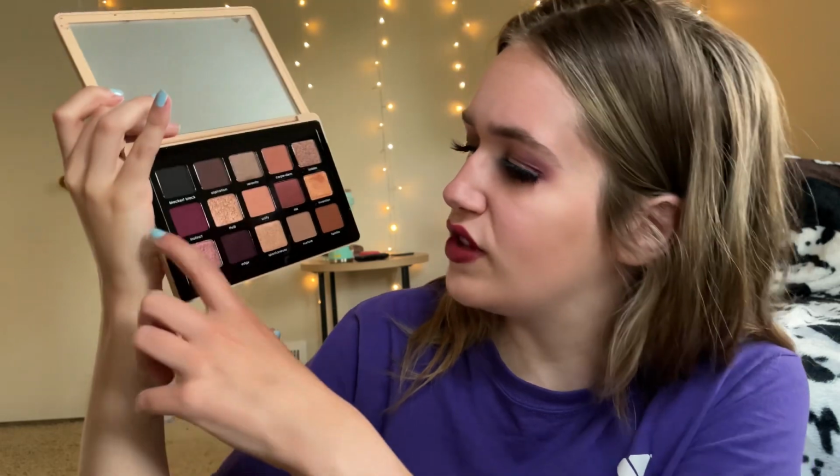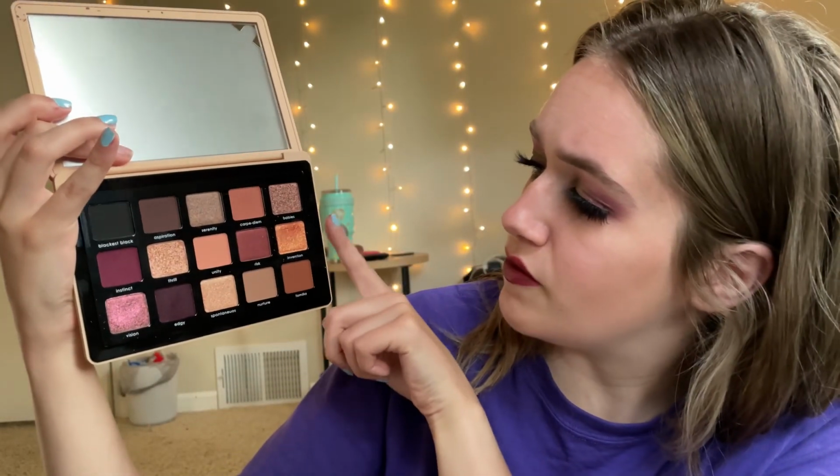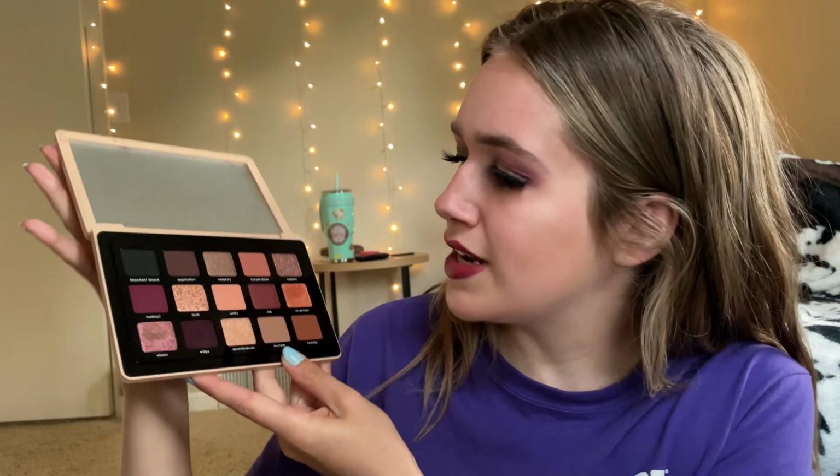But I'm really loving this so far. I know I've only used it once, but the shades that I used, the Instinct, Vision, Edgy, Aspiration, Carpe Diem, and Invention, have been really good so far. Again, I've only used it once, but I'm excited to dip my fingers into this more, and I'm excited to possibly get more. Like I said, I want to get the trial comb one, because to me that one is just absolutely gorgeous and breathtaking and stunning. Like me.